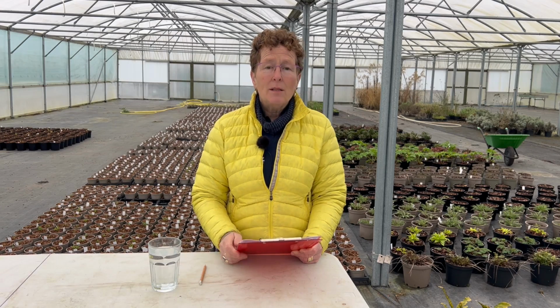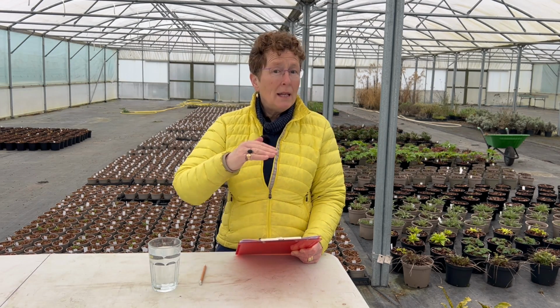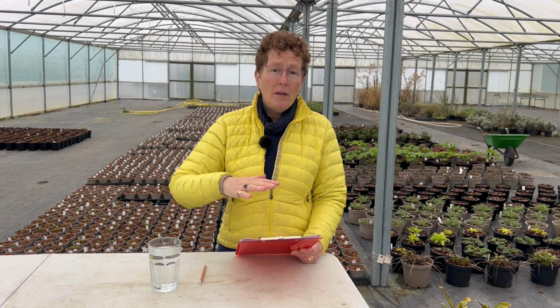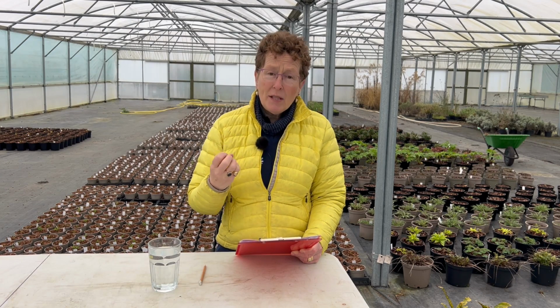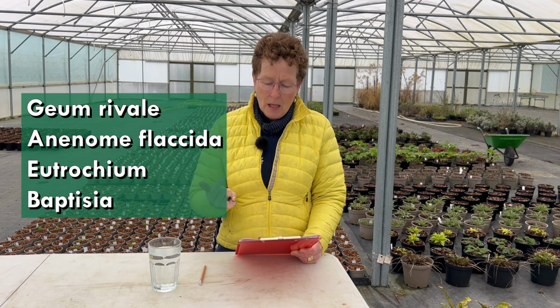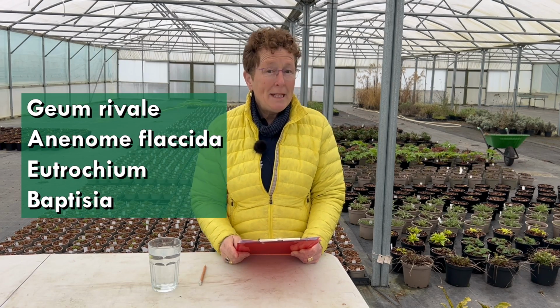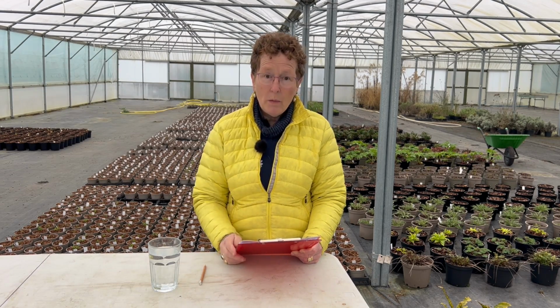So I'm thinking of things like riverbank plants, for instance, which are used to the ebb and flow of water and work really well. They can get flooded during the winter months, and then in the summer the water has receded and they're happy to keep going. So some of the things that I think we should be thinking about are Geum rivale, Anemone flaccida, Eutrochium varieties, and I'm just going to add one more, Baptisia. Those are things that I think will work quite well with the weather we are getting now.